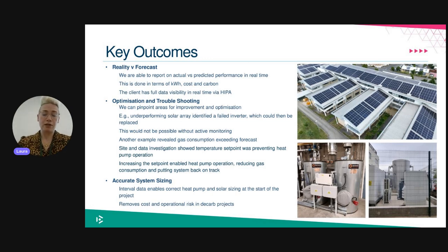We can look at it in terms of kilowatt hours, energy. We can look at it in terms of cost, and we can look at it in terms of carbon. It's very easy to look at those three different things in our portal. And as I say, the client has full data visibility via the portal.